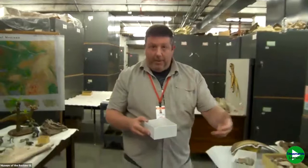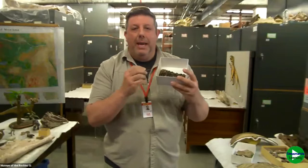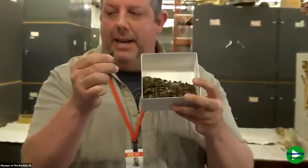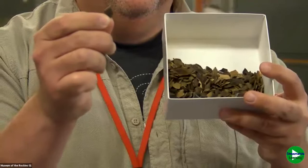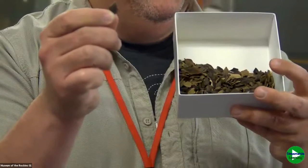This box has a whole bunch of fossils, and you might guess what it is. I've got a little one here, but this whole box is full of different little fossils. Any idea on what these might be? If you have a guess on what all of these are, just put it in the chat box. Any guesses? Teeth, raptor teeth, bugs, snails and clams, scales, bones, wood chips.